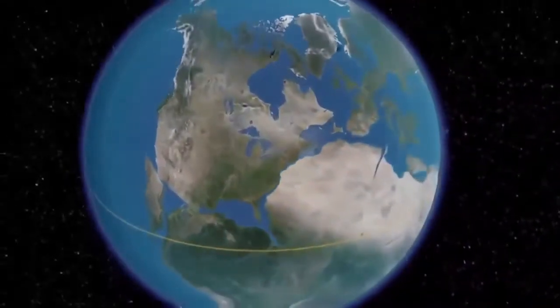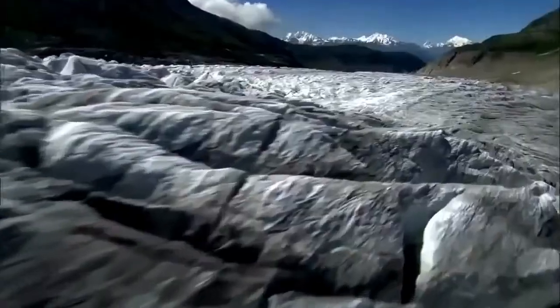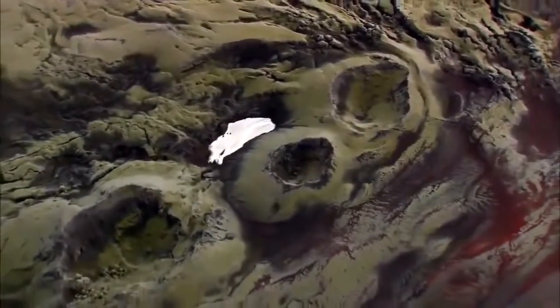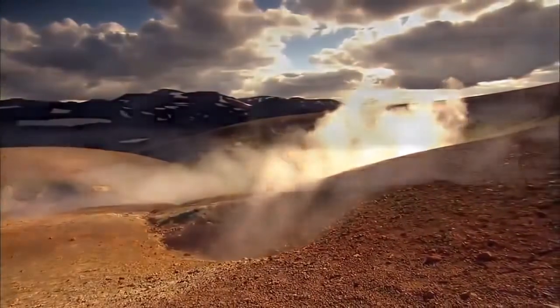Shift and clash. Volcanoes erupt. Glaciers grow and recede. Titanic forces that are constantly at work, leaving a trail of geological mysteries behind.